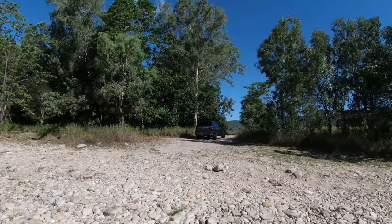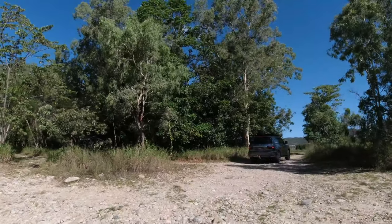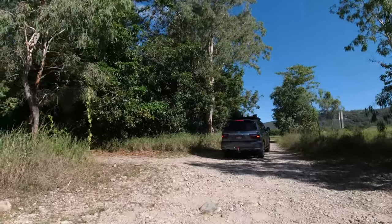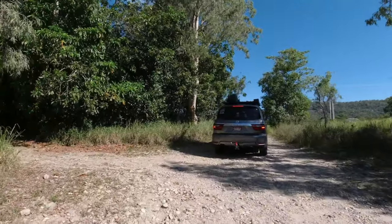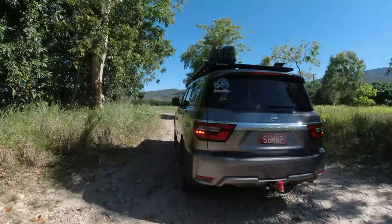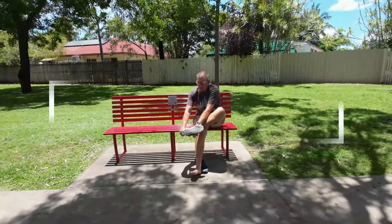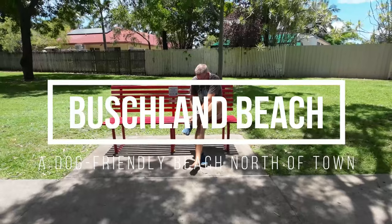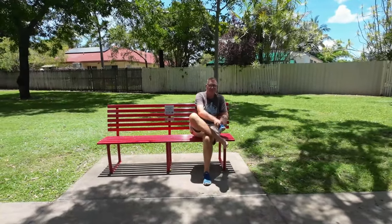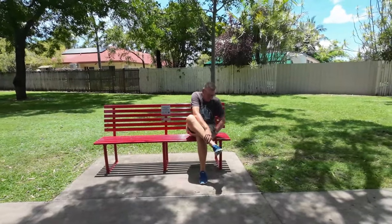It's already past 3 o'clock and we have about an hour to go home. Back to the caravan park, so. But yeah, good to know that this is actually accessible with the car. On the beach shoes. It looks promising. A day on the beach.